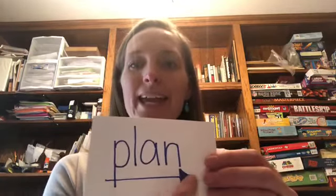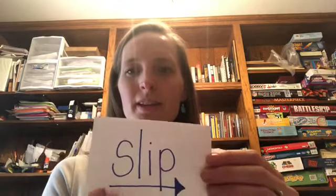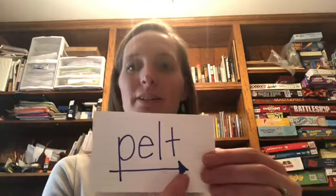Slim. Plan. Wrap. Tip. Slip. Ant. Nest. Fan. Pelt. Sand. Now it's your turn to read each word 3 times as I move my finger along the arrow.